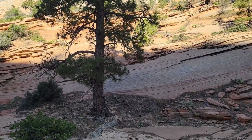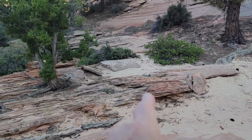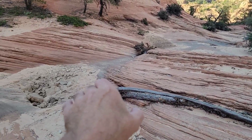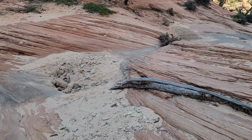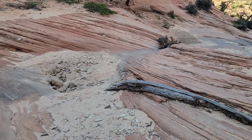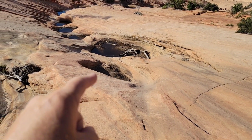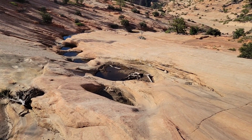That's pretty neat with this tree and this root. Found its fingers into a pond for staying alive. Many pools.